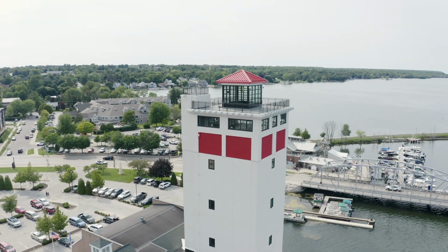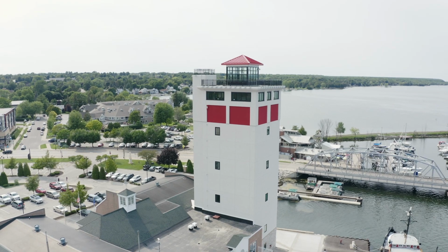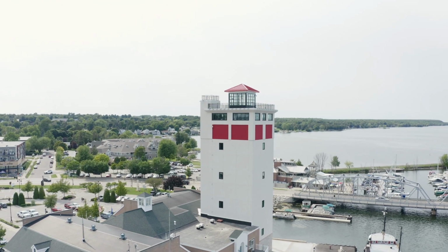Okay, so the tower is the big, new, exciting addition. Tell us more about the tower. The tower itself is an all-in 10-story exhibit. It tells the maritime history of Door County from its very beginnings and its geologic formation all the way up to the working port of today.